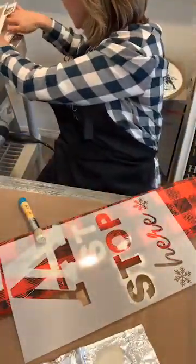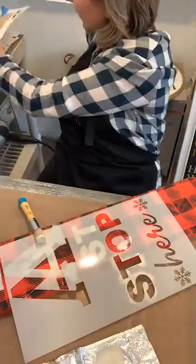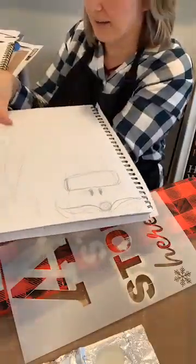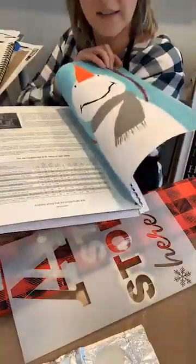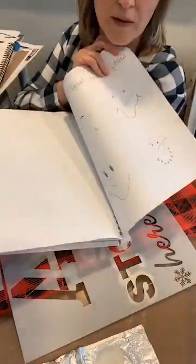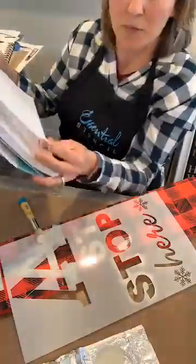So here's my other one. That's the little one, and then they do have the big one too. Here's the Ho-Ho Santa I'm teaching. There was my snowman that I was practicing in different snowman faces. Here's the Ho-Ho Santa. I'm teaching that class tomorrow night.